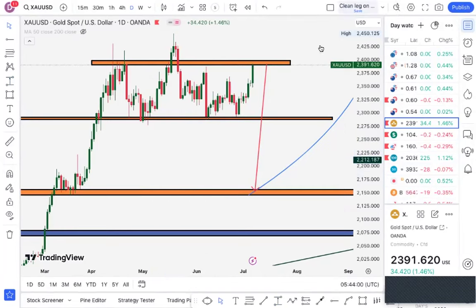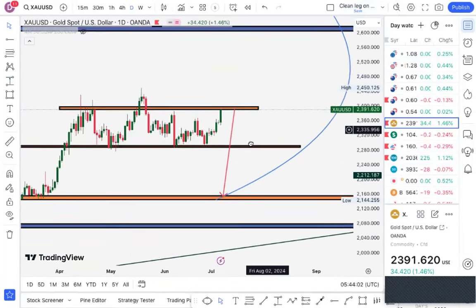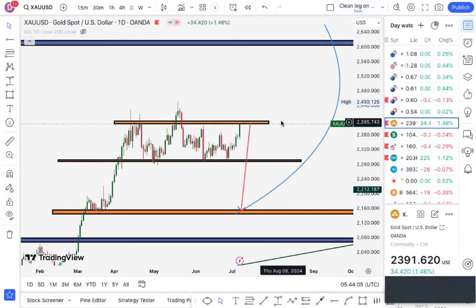All right, so for me, I'm still waiting patiently to see what gold has to offer, because I'm gonna blow this guy all the way to $2,600 per ounce. However, I need to see this guy decide. All right, is it gonna break above here and retest properly, or will it melt all the way back down to 2,160? So let's see what it has to do.